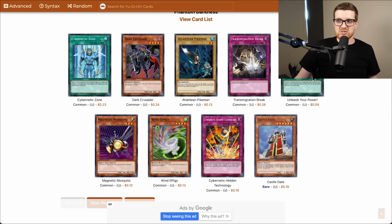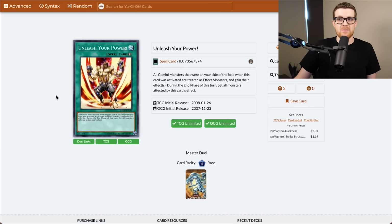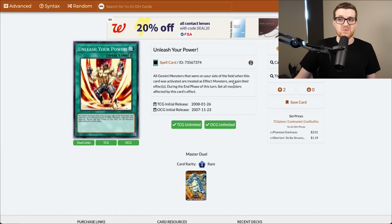Going back to more Gemini support cards, though, Unleash Your Power is interesting. It's a quick play spell. All Gemini monsters that were on your side of the field when this card is activated are treated as effect monsters and gain their effects. During the end phase of this turn, set all monsters affected by this card's effect.